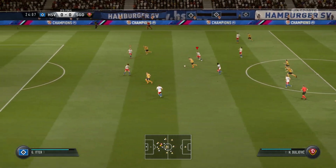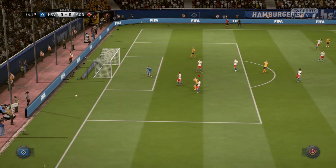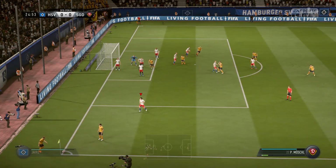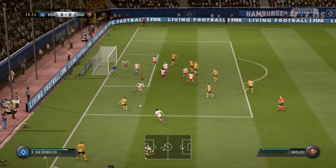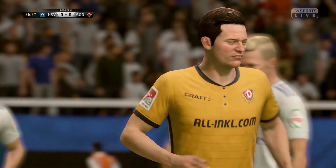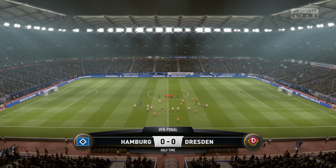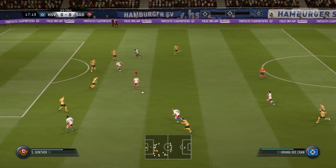Okay, Dresden here with their first chance of the game. Moschel, great save from Mikkel, the substitute keeper. He has to push it wide with an acrobatic save. Horvath here, taking on his man, he's running into the box and hits the side netting there. That was a big let off, and that was actually all the chances that happened in the first half of our cup game against Dresden.